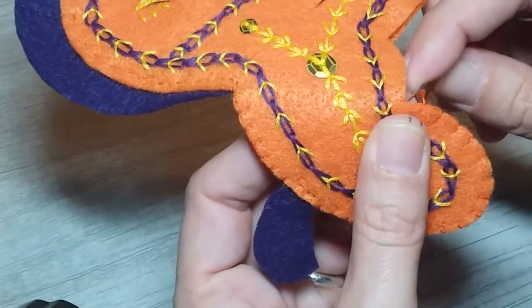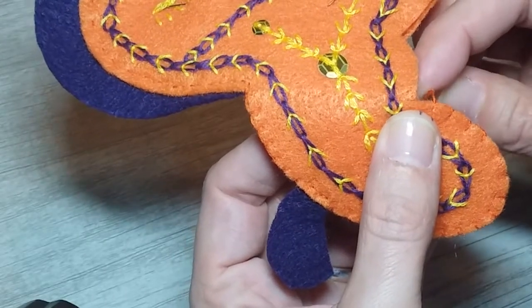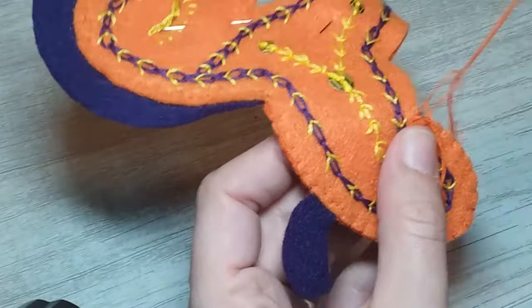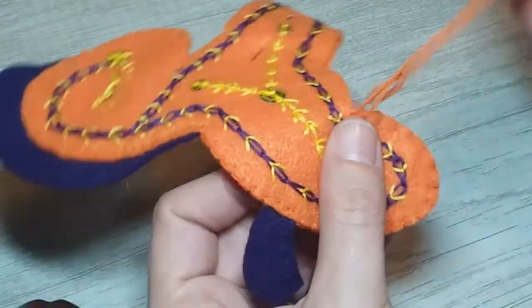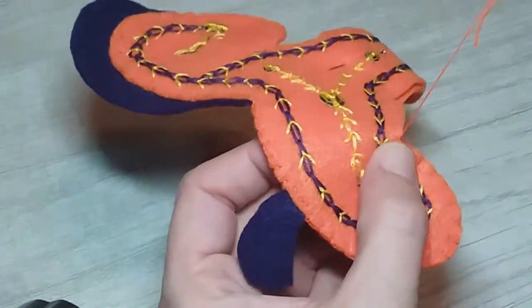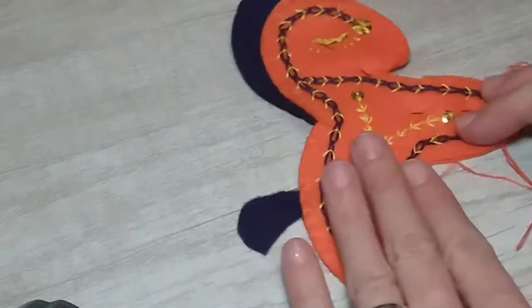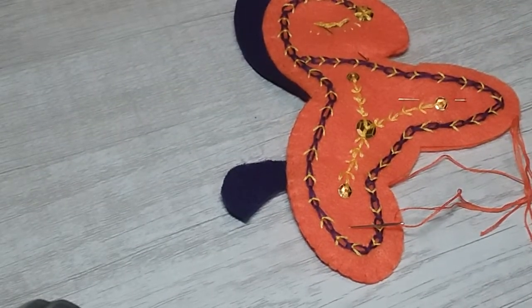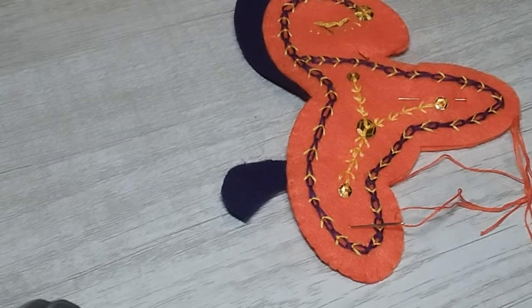I'm just going to go right there to that corner. Okay. Here we go. Now I'm going to grab my polyfill. I can reach it from here.